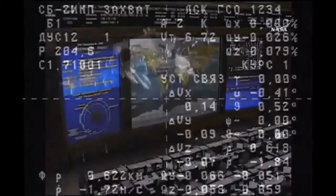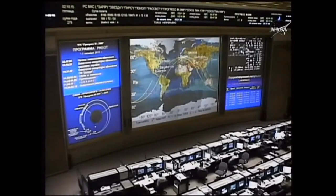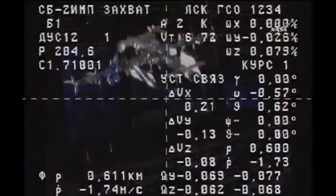The range is 600 and the range rate is 1.8. The burn is completed. Copy.